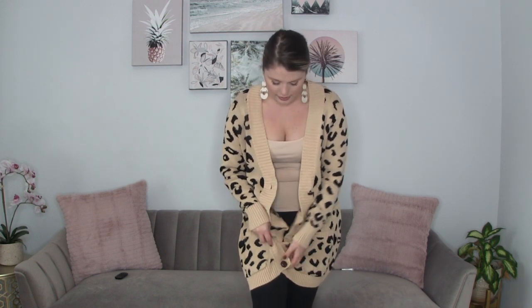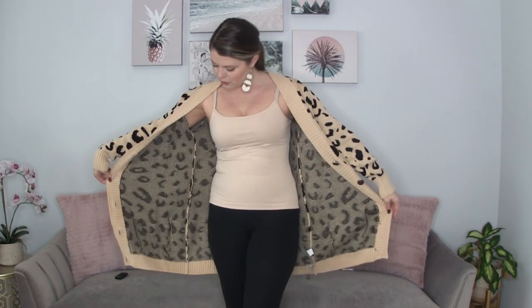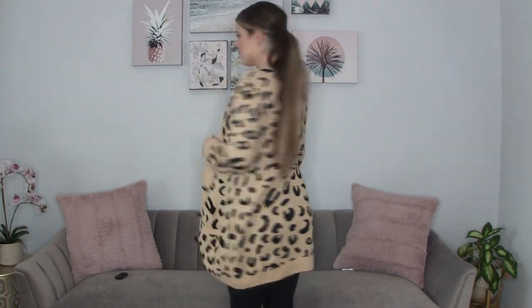So let me open it for you. And they give you an extra button that's attached in here. I left it on the jacket, which is really nice in case you lose a button and you need to resew one on. That's what the inside looks like too. It's very roomy and comfortable. I'll give y'all a little spin. There we go.